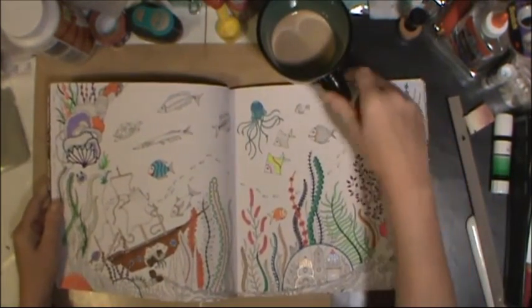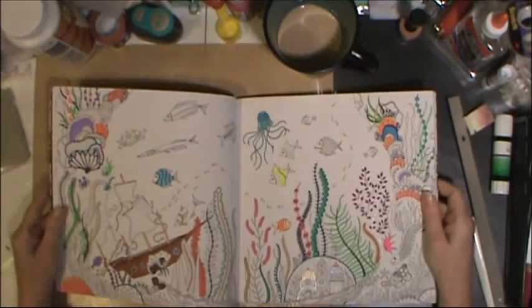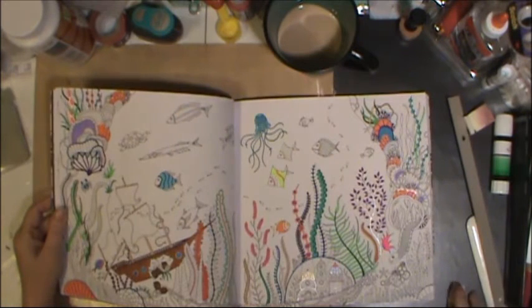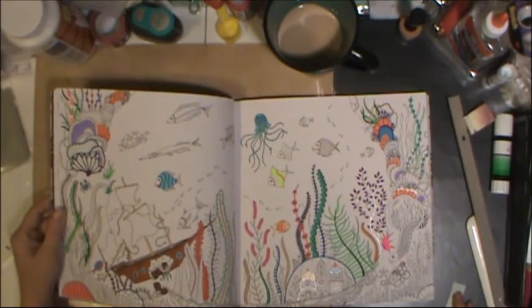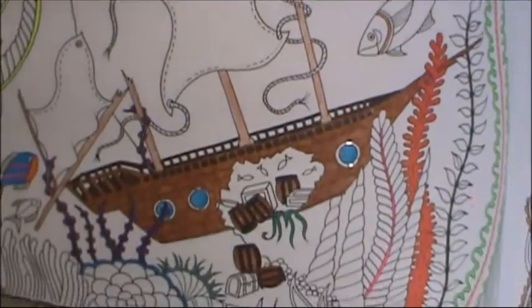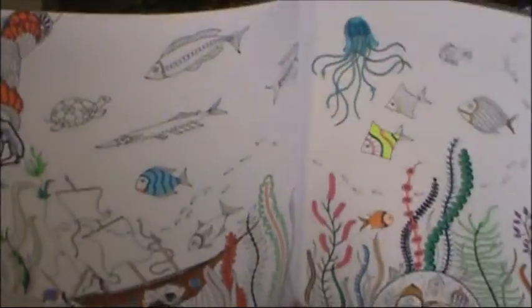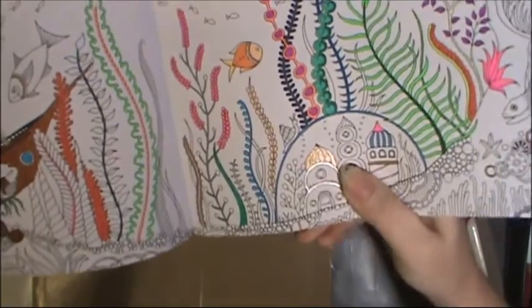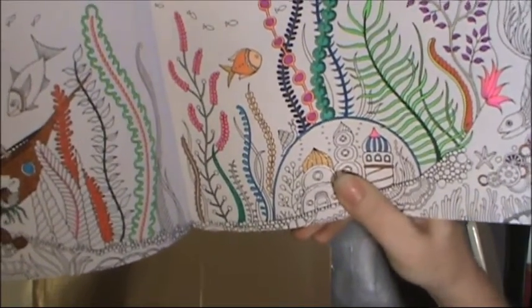So you can see all the inky goodness. So far I've been using primarily ink pens of some type. I do have a little bit of colored pencil in here. I used the colored pencil on these masts for the boat. And I've been using metallics and glitter. You can see the little bit of glitter there on that little building by my thumb.